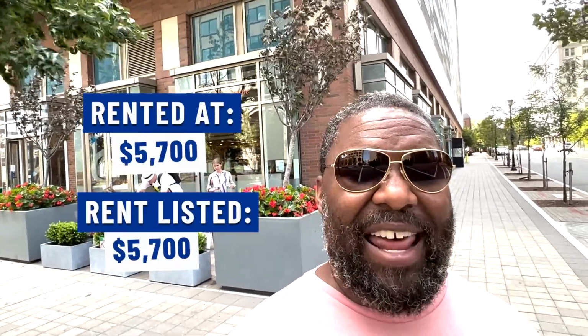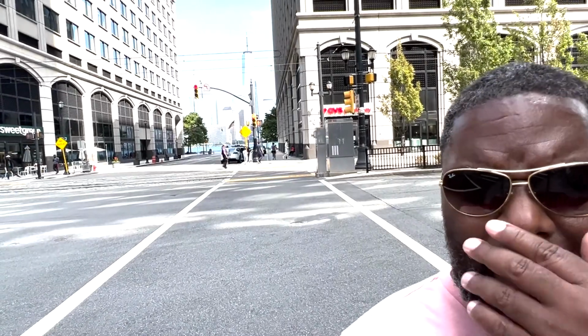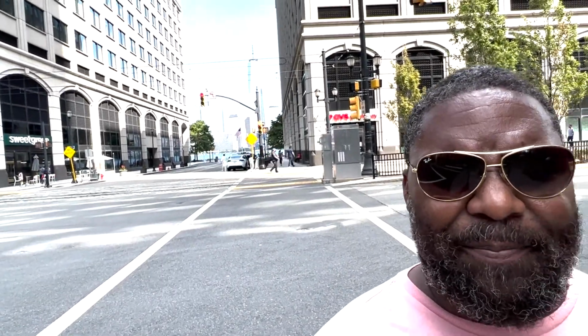So the 2 bedroom unit, listed and rented at $5,700, slightly over 1,000 square feet, 1,061 square feet. And that particular unit is on the 46th floor. So again, we're talking about units that would have clear sight of what you see behind me when you look at the Hudson and the city skyline there.